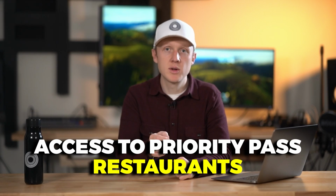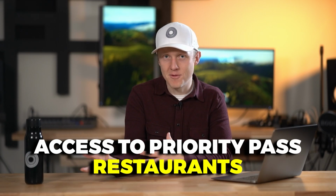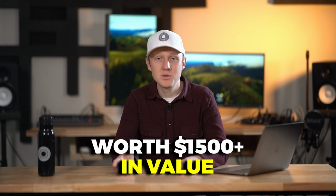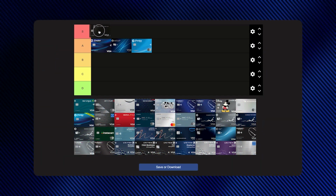And on top of those great airport lounges, you'll have access to Priority Pass restaurants for airports that have Priority Pass restaurants. And one other overpowered feature on this card is that any authorized users you add to this card get that same Priority Pass lounge access, including Priority Pass restaurants and unlimited guests, and it doesn't cost anything to add authorized users. Putting a value on just the most tangible features on this card, it can easily be worth over $1,500 in value, which in my opinion definitely puts it into S tier.